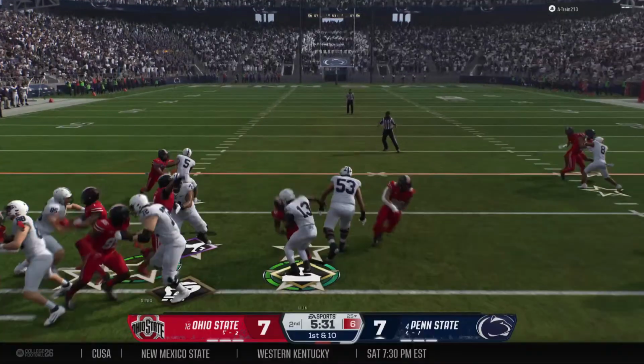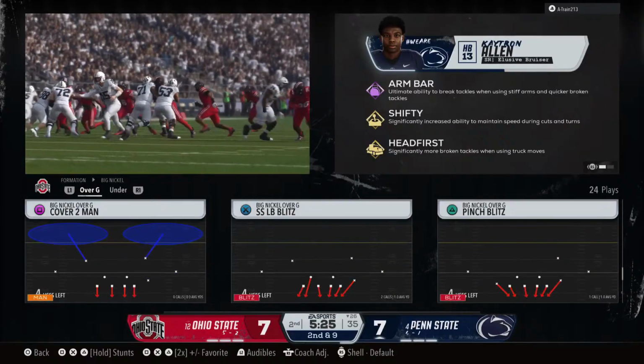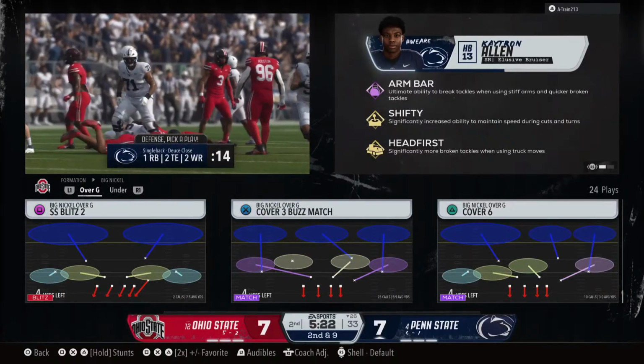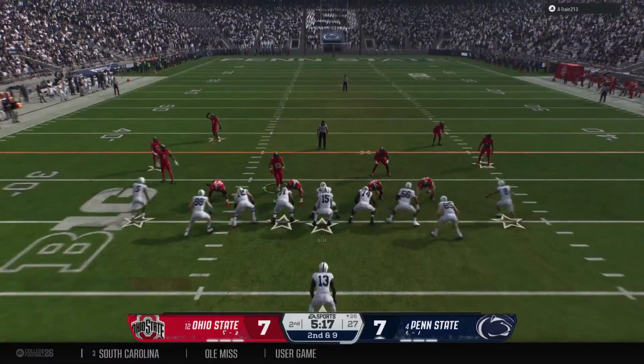And they'll try to pick it up on the ground. And he will be stuffed for no gain. Well, that's an excellent effort here by this defense, staying in their run fits, holding their own at the line and making the tackle. The offense just couldn't get enough of a push to get anything going there.